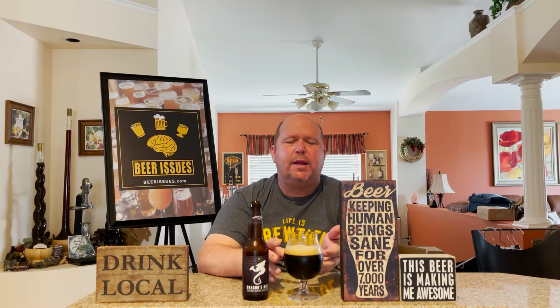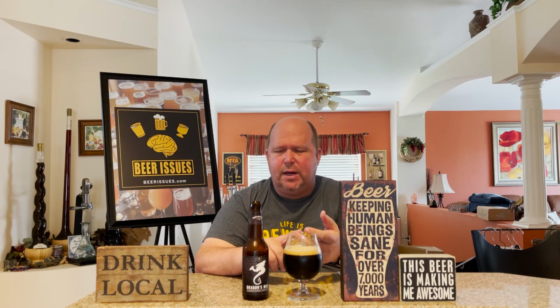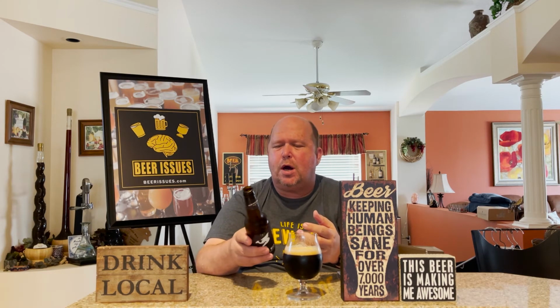Now that is good. You're getting a nice blend of the flavors that we talked about. Very heavy taste on the bourbon. So if you're a fan of the bourbon, this has a nice bourbon flavor to it. You're getting the chocolate, you're getting the vanilla. I still do not taste the coffee flavor in here.